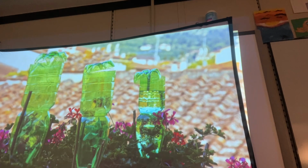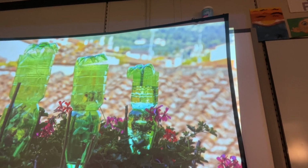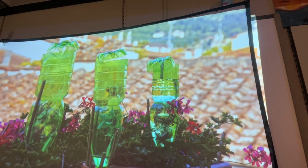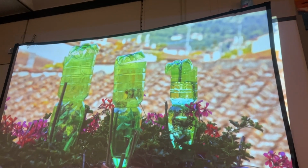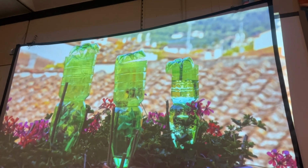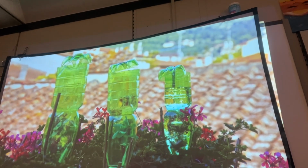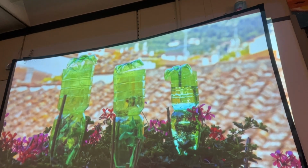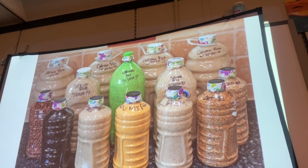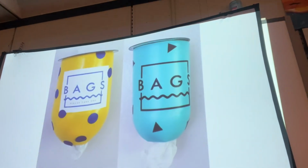Here's another good one for the garden. They fill up some water in their bottles. Now these might not be 2-liter, maybe they're 20 ounces, but if you stick the lid of the bottle into the soil, that soil will take in the water as it's needed. And the water that's not needed stays in the bottle, and then it can be used later on based on gravity because the water seeps down. Here they used it to store some things. So you've got some oats being stored, some rice being stored, all kinds of stuff like that.